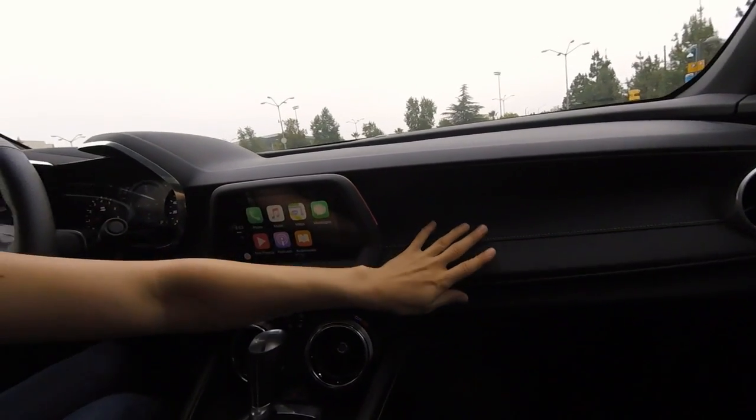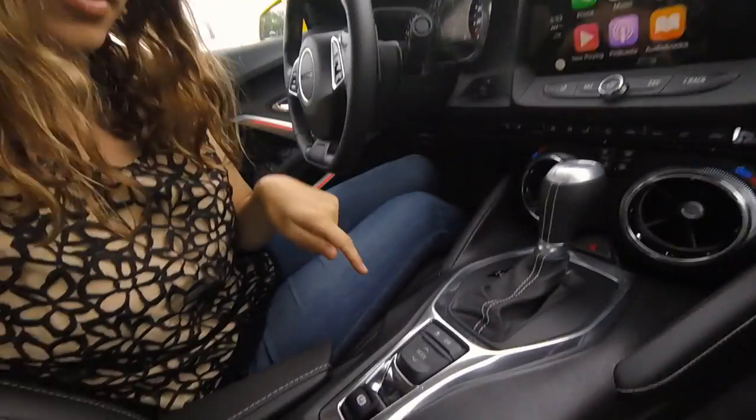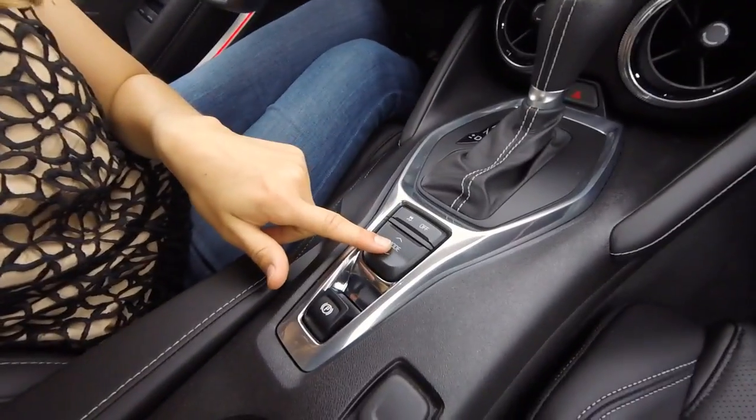I mean, this is a very nice material to touch. The seats are nice. This center cluster here is really nice as well. Here's where your drive modes are. Let's go in the back seat and see what those are like.